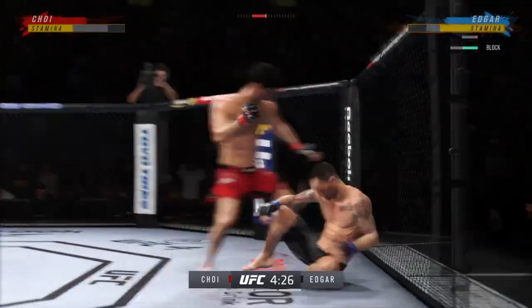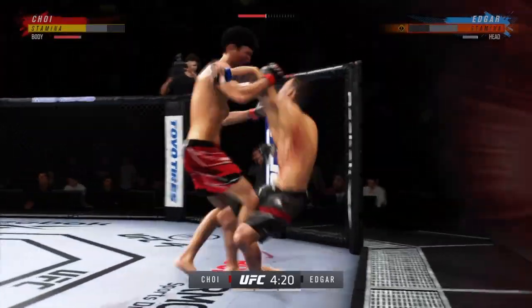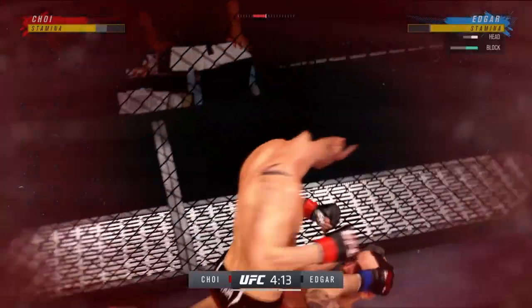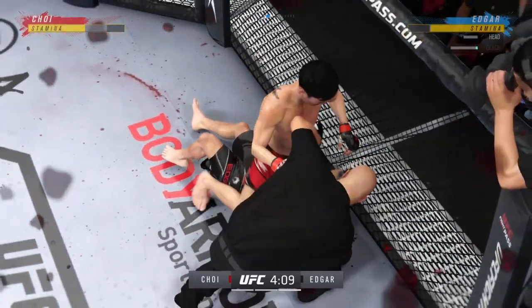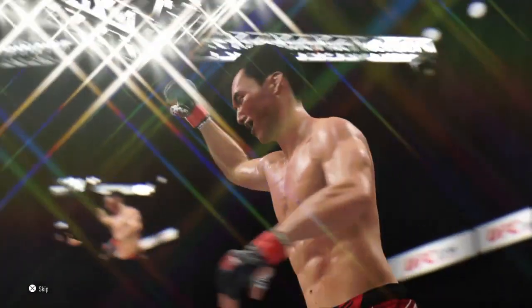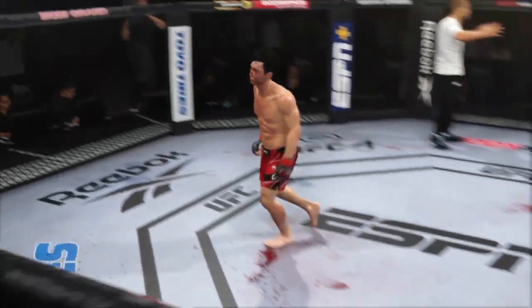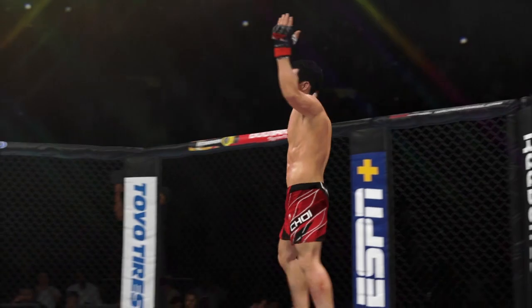Wow. Oh! He needs to start looking to finish now because he's got his opponent hurt very bad. So have we. Your winner by TKO. That was a great performance. Way to land those strikes and go and chase down the finish when you get an opportunity.